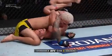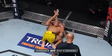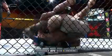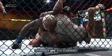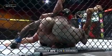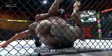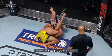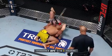Well, there's a potential submission here. What Tony's doing here, Charles Oliveira's in a little bit of trouble here. Yeah, the way he's got his hands clasped together, he's essentially trying to triangle him with an arm in. But Oliveira's got some space there. Also, you have to realize Tony's left arm is jacked, and Oliveira's been beating him up for 2 rounds now. But there is a potential submission there that some guys can hit.